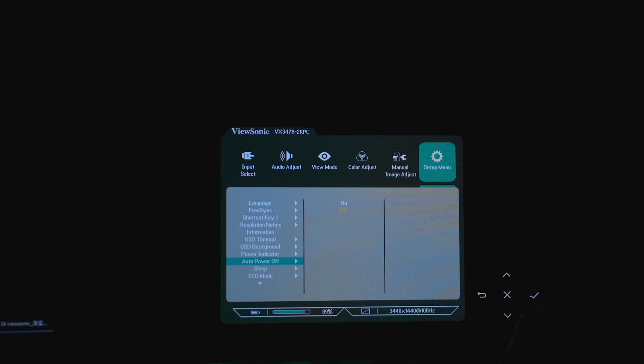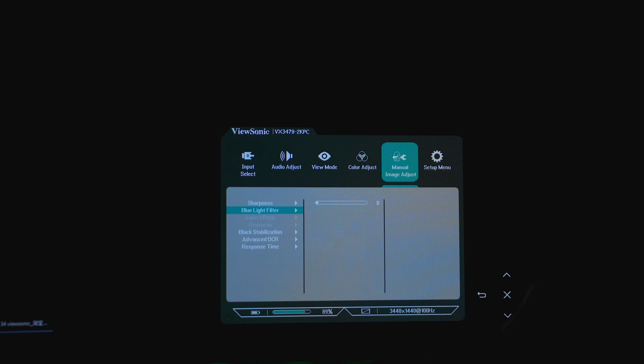The Viewsonic offers input select, several viewing modes, manual calibration, FreeSync on and off, and a selection of languages. Mine actually came in Chinese, but hey, I live in China, so that's kind of normal, right? There's a programmable shortcut function where you can basically set a viewing mode to your liking. Unfortunately, you can't include switching on or off FreeSync with that mode. We will talk more about FreeSync later.